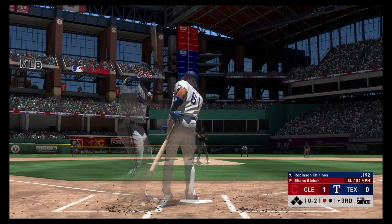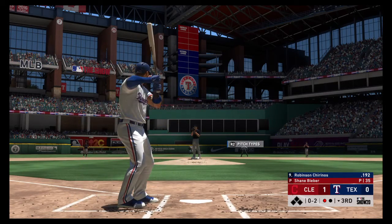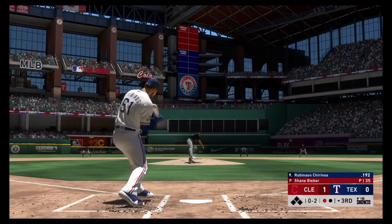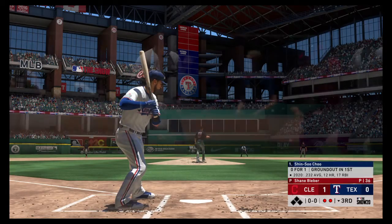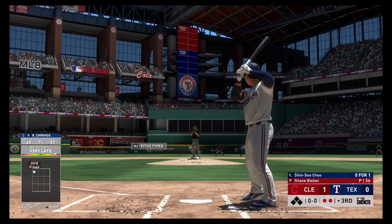Boy, big problems here to start this at-bat. It's 0-2 now. Time called at the plate as he'll step out and try and start it again. Here it comes on nothing and two. Got him looking with the fastball as that had some two-seam movement to it. Two gone. Shin-Soo Choo at the plate now.